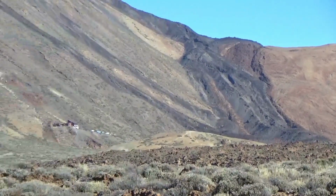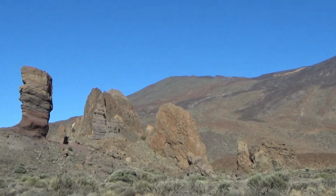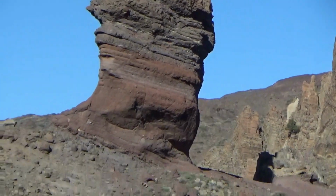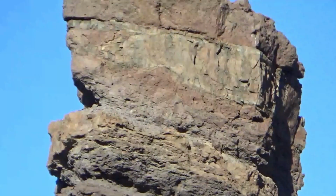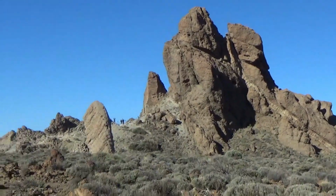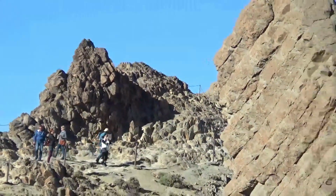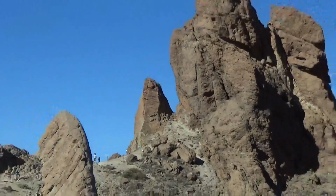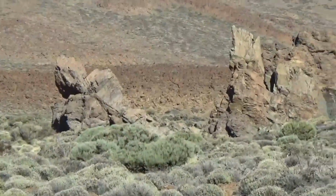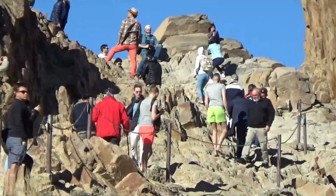We stopped at this viewpoint to take some pictures. They have some interesting rock formations here. There's some people climbing up a trail there. I don't know just how far up the trail goes. A lot of people are going up here, mostly to take pictures of themselves.